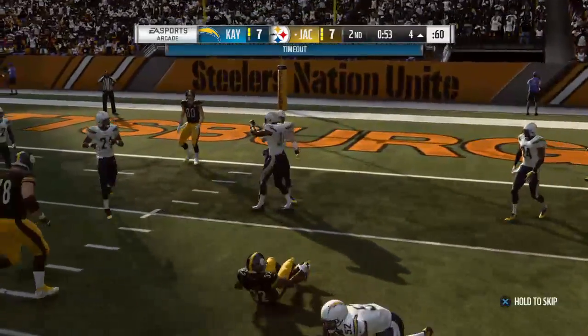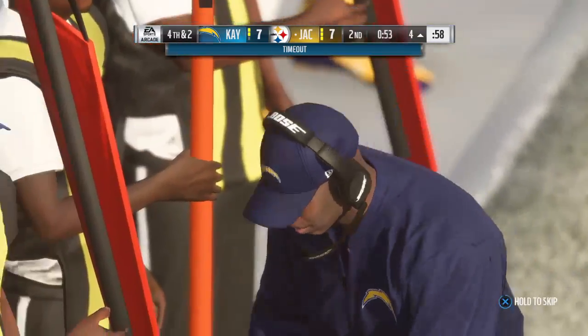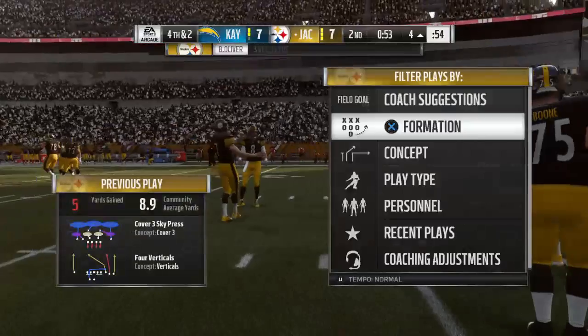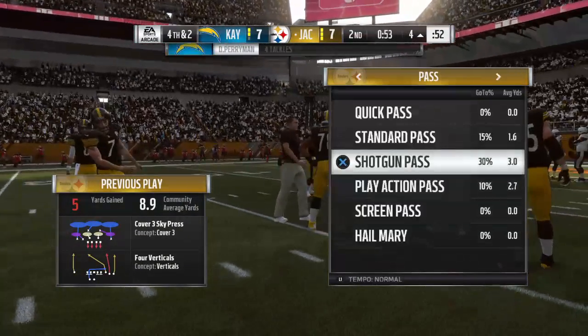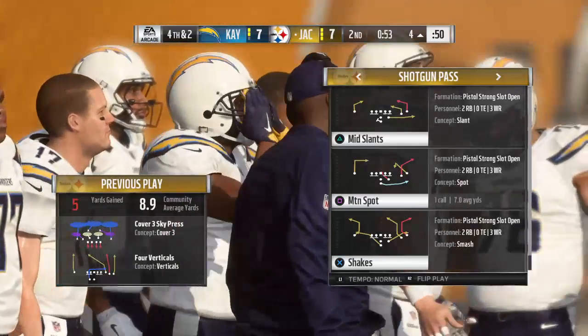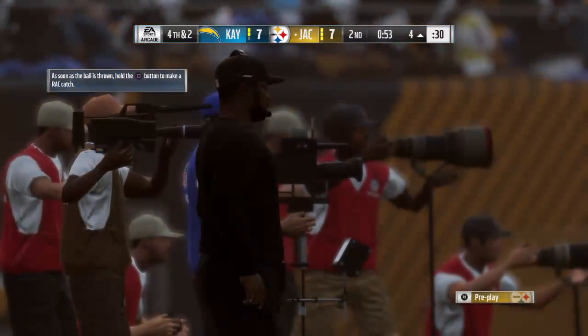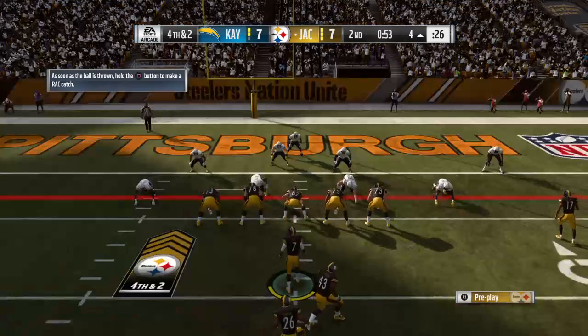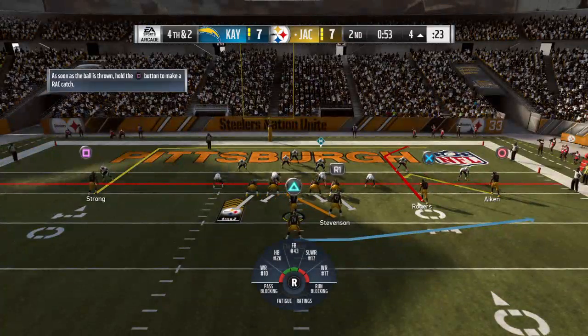That's complete. Now the Chargers are going to look up here and signal for a timeout as they get the stoppage with a little over 50 seconds to go in the first half. This offense converted once on fourth down earlier. Now they're out there again to try once more.